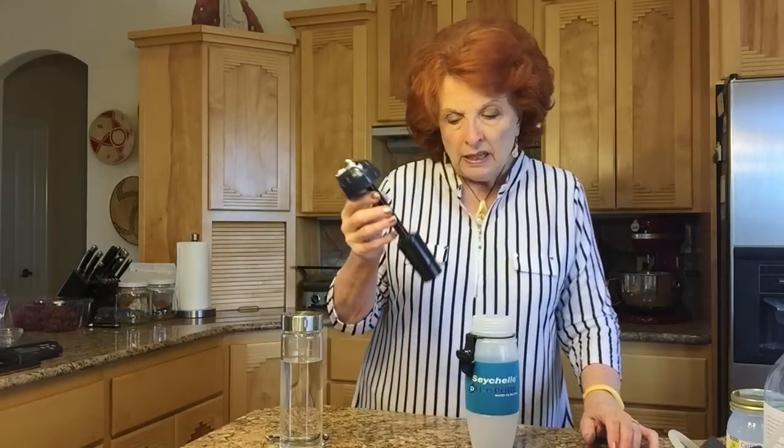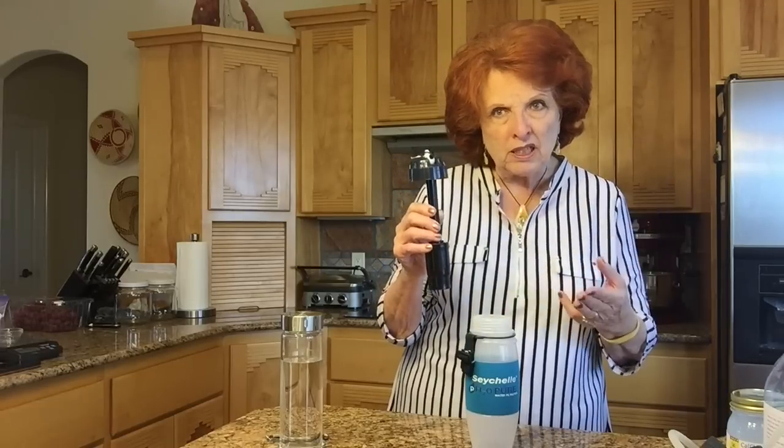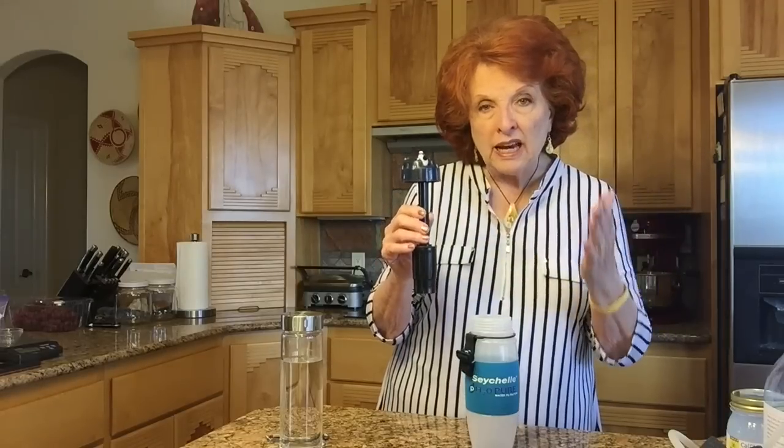The very best all-around one is the advanced filter. The advanced filter can go directly from yucky water to your mouth. It takes out bacteria, it takes out protozoa, it takes out asbestos, it takes out even radioactive fallout, and it takes out viruses. And it does that with iodine, a combination of a filter and iodine and charcoal.